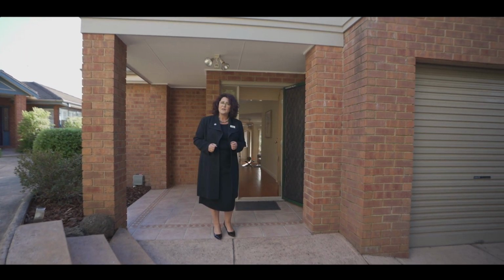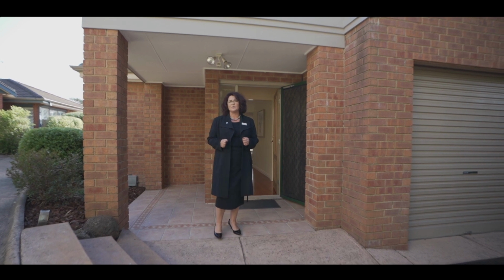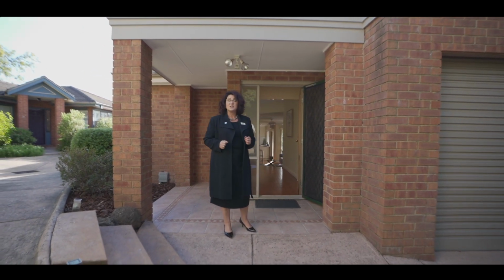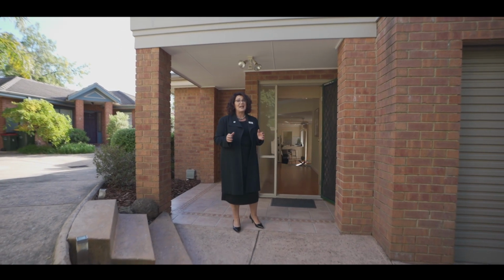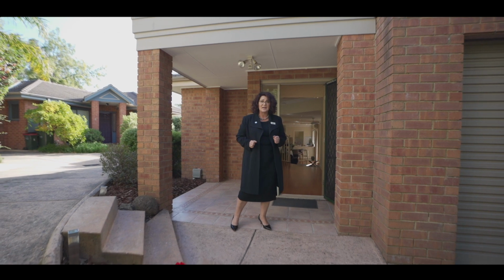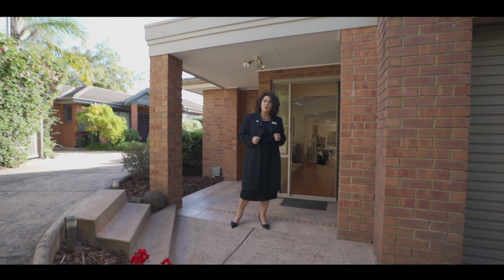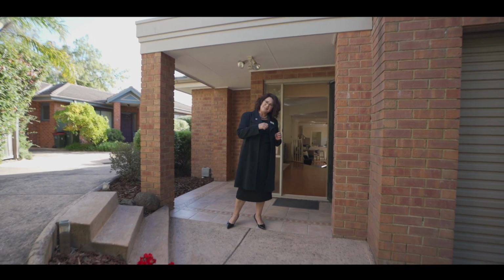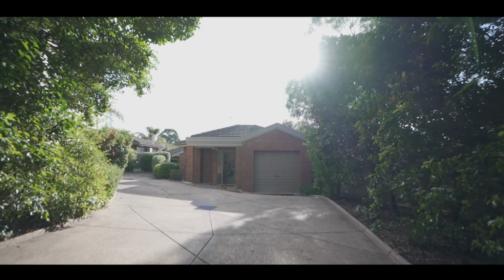What we have on offer here today is a fabulous 3-bedroom, 2-bathroom unit with 2 living areas in a fabulous location that is walking distance to everything. Not to mention it has that sought after, non-active body corporate, which means that your ongoing costs are very minimal. Come inside and together we'll explore this fabulous proposition.